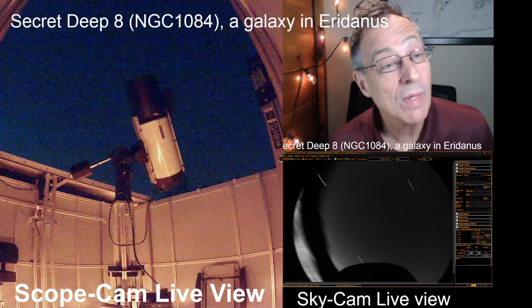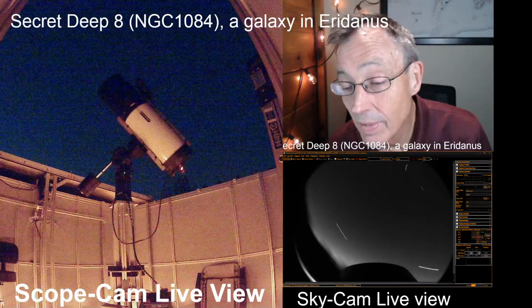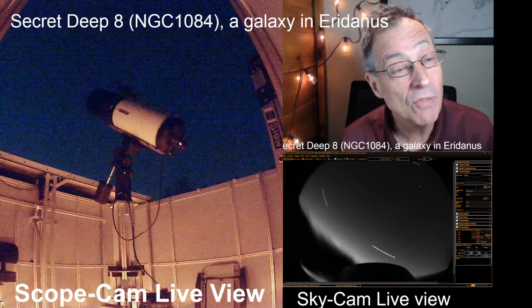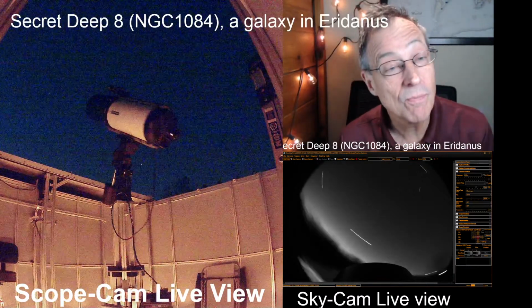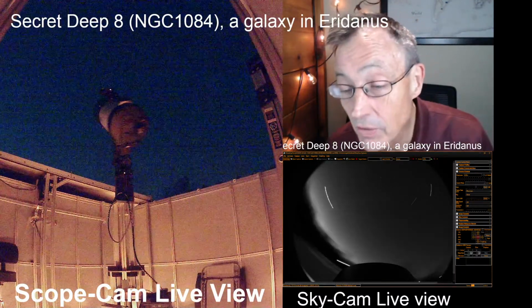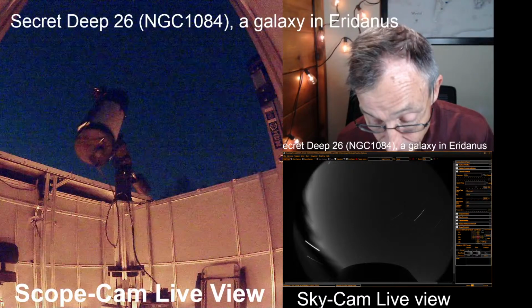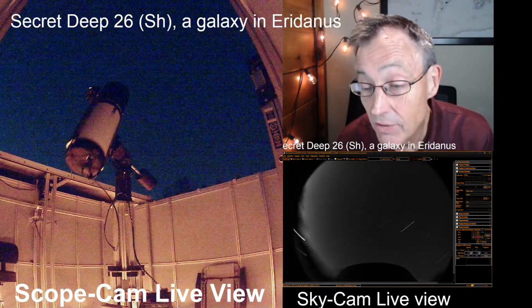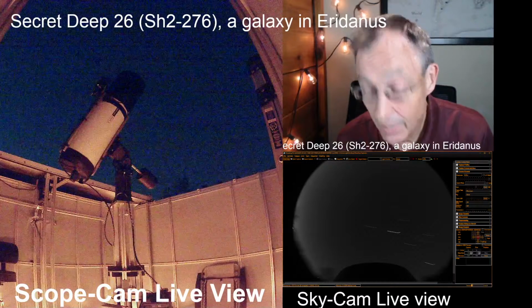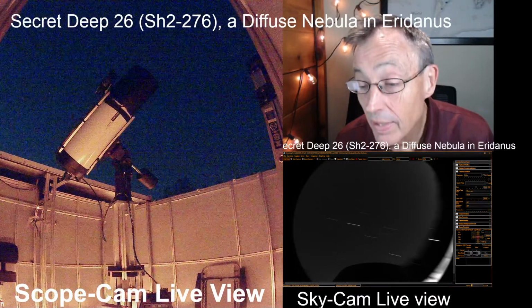It's SH2 276. That's Secret Deep 26. SH2-276, a diffuse nebula in Orion.